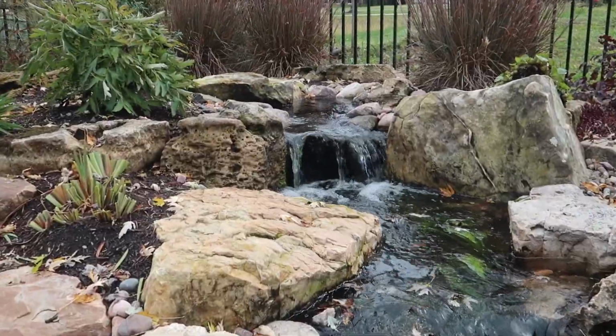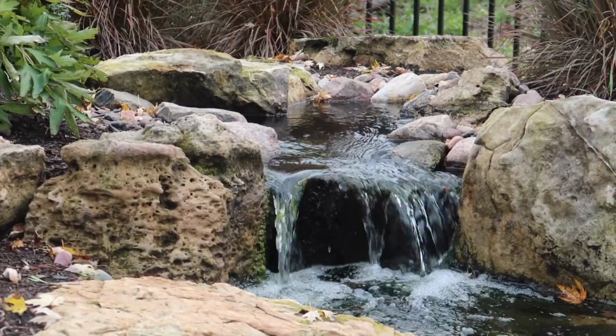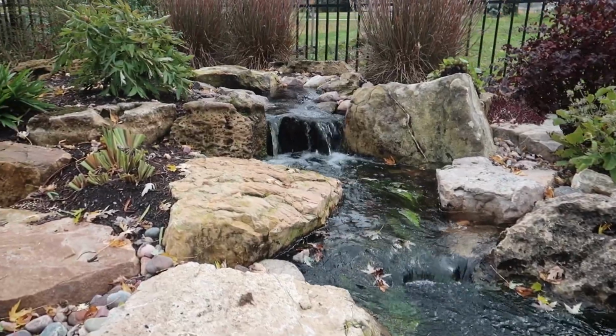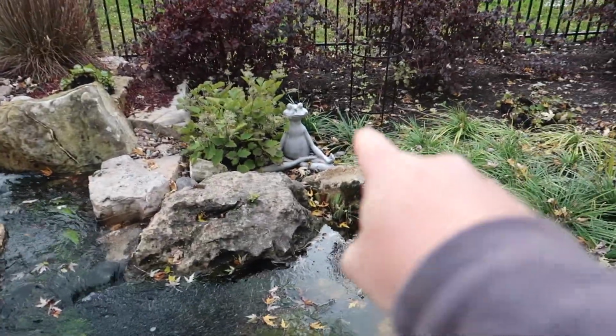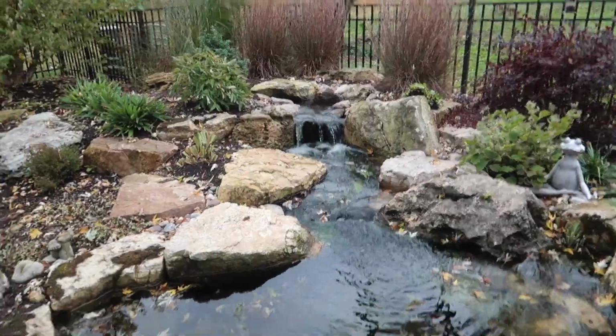But that's probably one of the best hidden biofalls I've ever seen. I just love the way that looks. Another great thing about this pond, we're only dealing with an elevation on that waterfall that's about 14 inches from grade. So from here to there is no more than 14 inches, and they still get a lot of action.